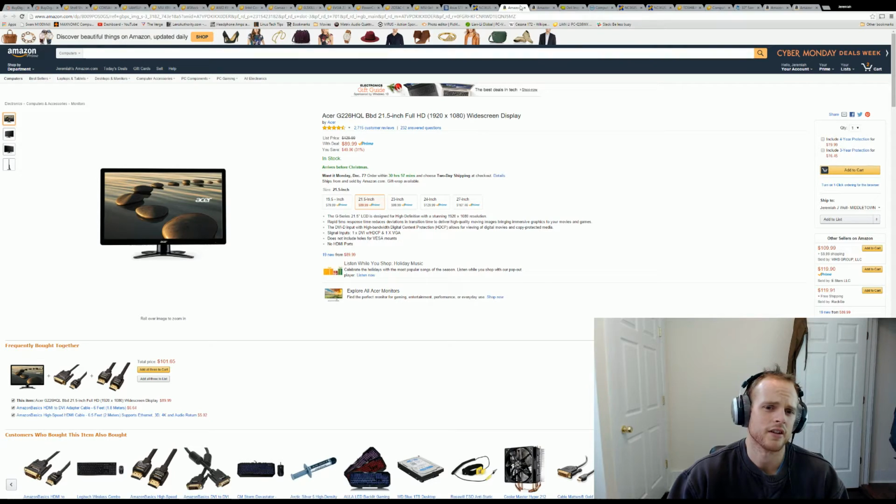Now I'm going to get the monitors. I'm going to start really speeding things up here. We have the Asus G226HQL. It's a cheap 1080p monitor. I believe it is IPS. Yep. And it's 90 bucks. If you're looking for a cheap 20-inch monitor, that's the one I'd get.